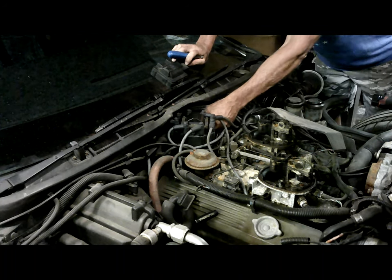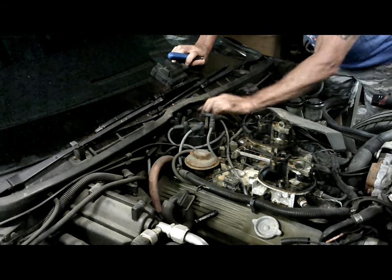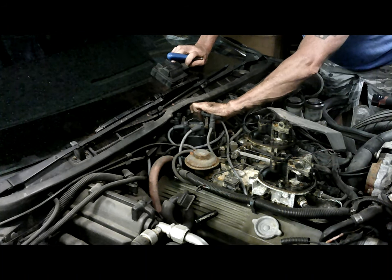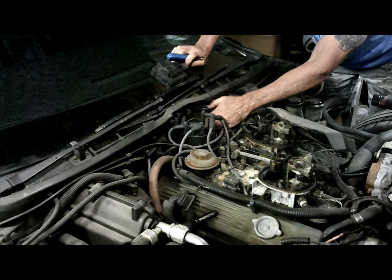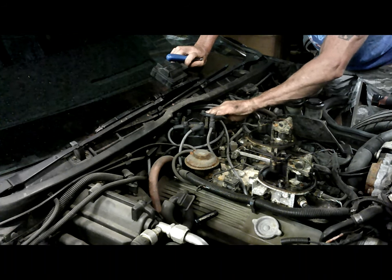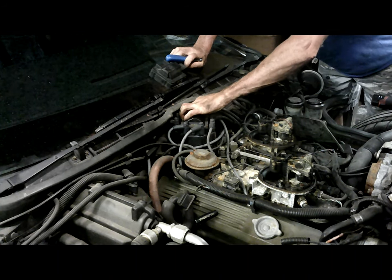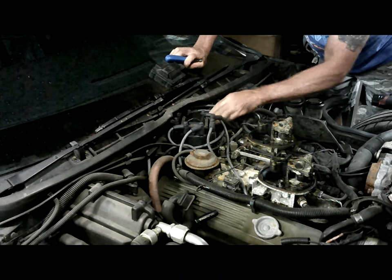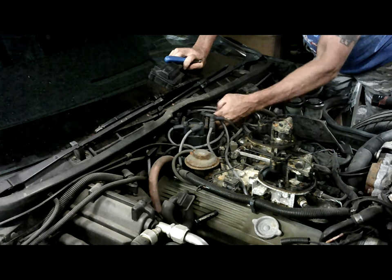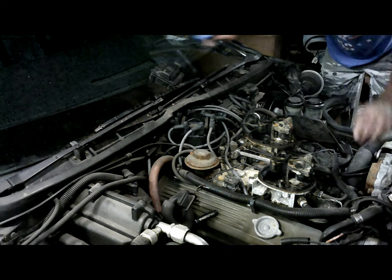They sure didn't make these user-friendly when they put these in here. Because you can't hardly get your fingers in here to do all this. There's some little clips over here you gotta undo to get these wires off of here. You gotta push down on these wires. There we go. Get all that out.